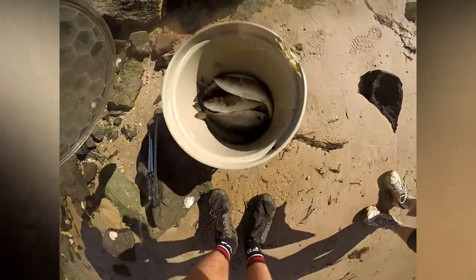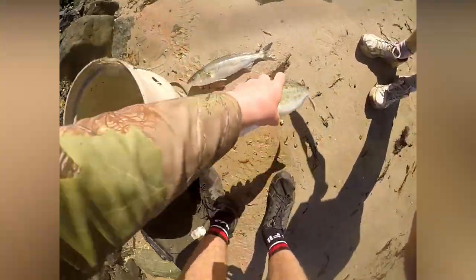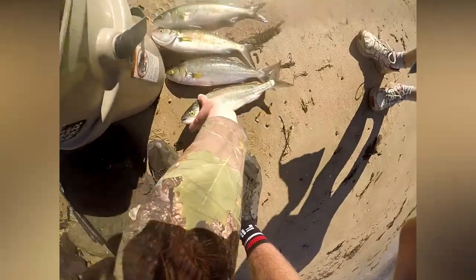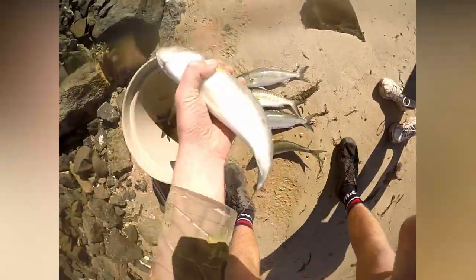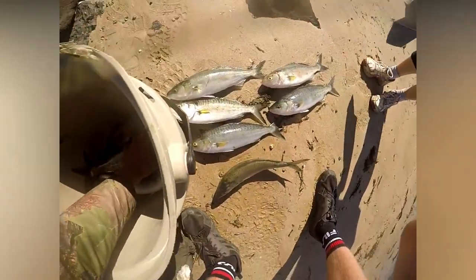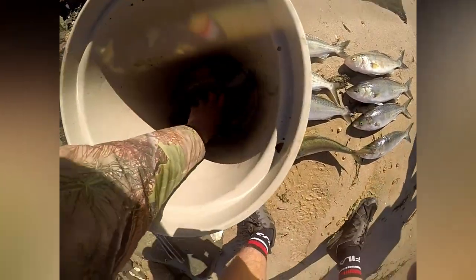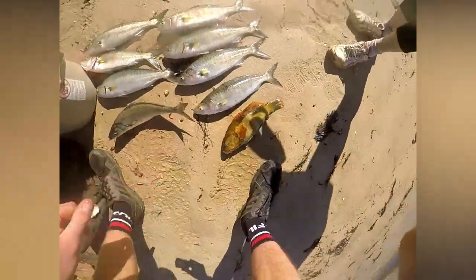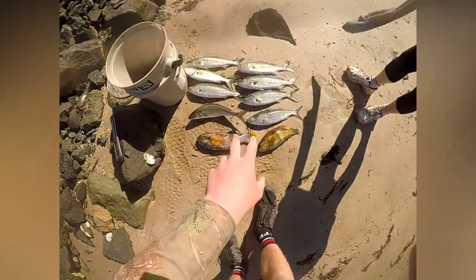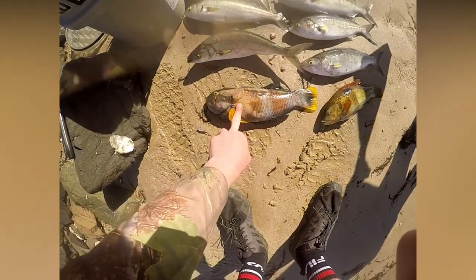So guys, this is our keep from the day. We got 8 salmon and these 2 wrasse, which we're going to go home and cook up. What I'm going to do with them is just fillet them. So just cut up there.